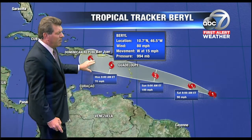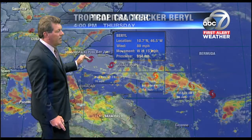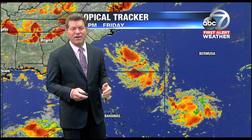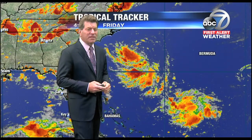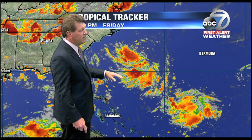And most of the forecasts agree with this track and forecast off toward the west-northwest and eventually becoming a tropical storm as it makes its way toward the Dominican Republic. We'll have to watch it closely. Not a problem for us, but for a lot of folks who go on cruises, it may disrupt their plans a little bit. This, too, may cause some problems to the Outer Banks of North Carolina.